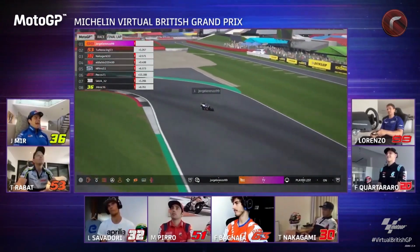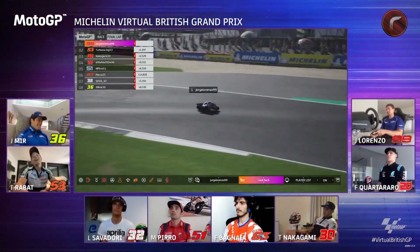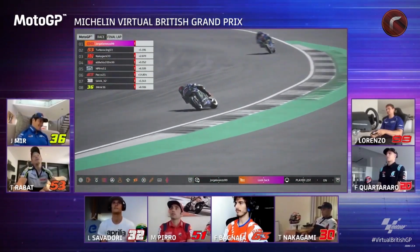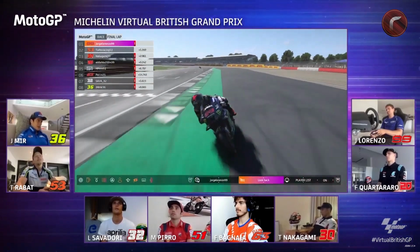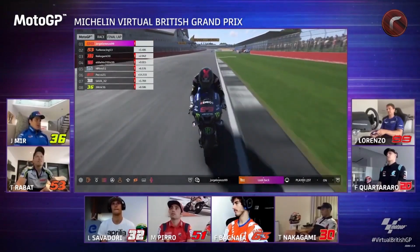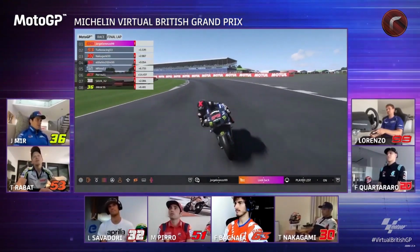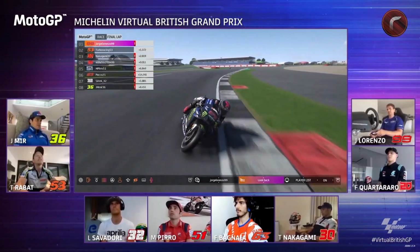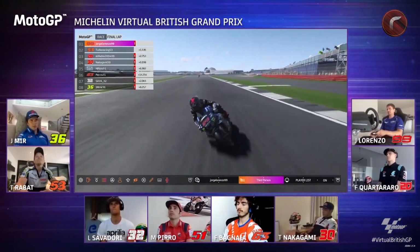Certainly, buttery smooth and metronomic is Lorenzo. That's what he's made a career on. And on this last lap, it's highly unlikely he's going to make a mistake. So let's see if he can bring it home, and bring it home for Yamaha, and not just Yamaha himself, in his first return ride back to MotoGP. It may be virtual, but what a story. Half a lap to go for Jorge Lorenzo. He's over 1.5 seconds clear now of Tito Rabat. This is his Michelin Virtual British Grand Prix to lose.